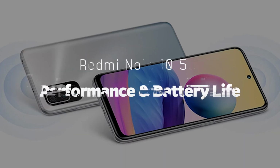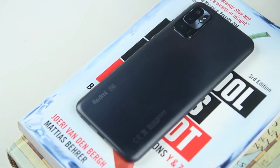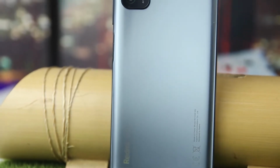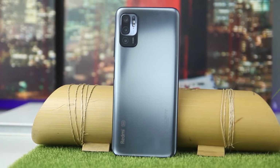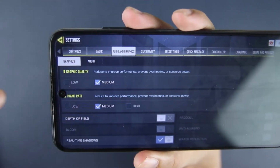Redmi Note 10 5G performance and battery life. MediaTek is making a big push to cut into the stranglehold Qualcomm has had on smartphones over the past decade. The company's latest Dimensity processors offer similar, if not improved, performance compared to Snapdragon-powered devices at the same price point. For example, the Redmi Note 10 5G has the MediaTek Dimensity 700, which helps keep the cost of phones low and adds the 5G connectivity that many folks are looking for.